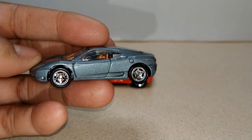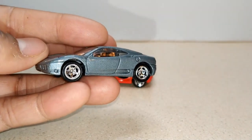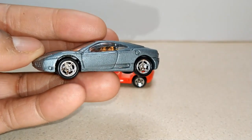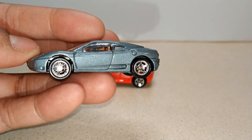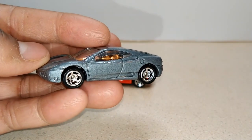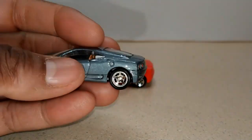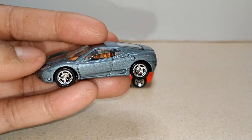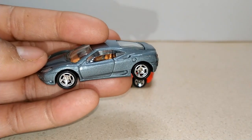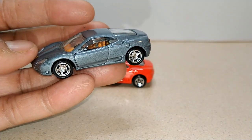These wheels, they don't really go too good with this car. Even though they're premium, they belong more on some muscle car or some classic car, instead of a modern day Italian exotic like a Ferrari. But for this color combination, it works.